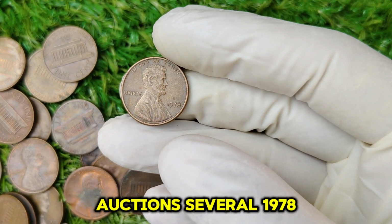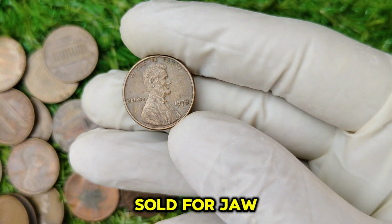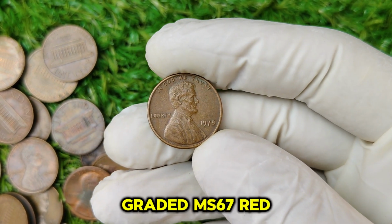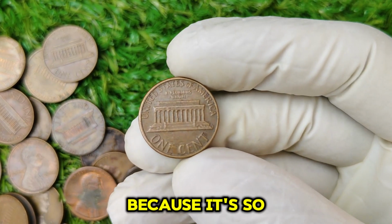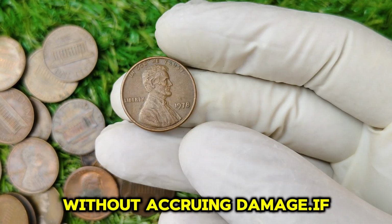In recent auctions, several 1978 no-mint mark Lincoln pennies have sold for jaw-dropping prices. One in particular, graded MS67 red, fetched over $30,000. Coins that achieve this level of perfection are rare because it's so challenging for a coin to remain in mint condition for over 4 decades without accruing damage.